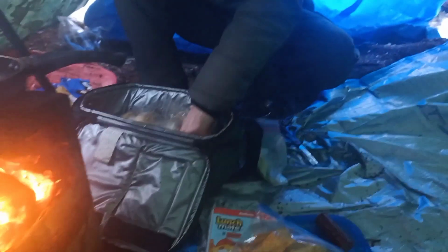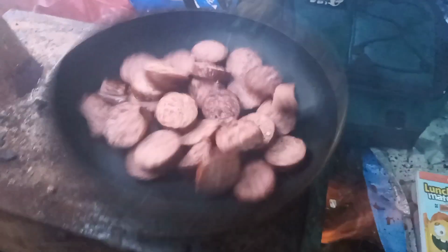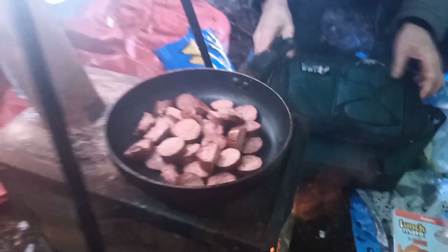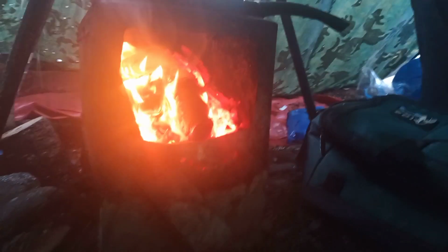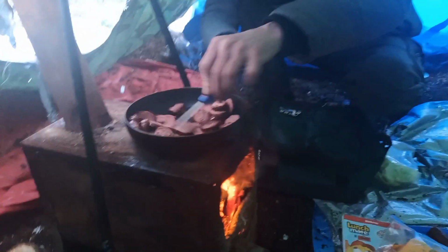So we got the lunch meats, Cool Ranch, Pepsi, Crisp Brothers pepperoni, chicken burgers, mozzarella, gummy bears. I'm going to fry up some pepperoni here now. Appetizers.